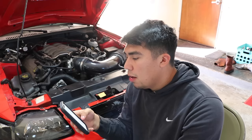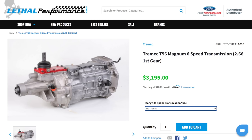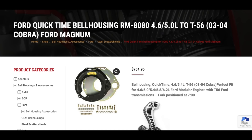Okay, so I would suggest changing the transmission, obviously. Either you get a Cobra T56 or the new T56 Magnum. I'll tell you the downside real quick about getting a Magnum. The downside is that yes, it costs around $3,100, but you're gonna need a QuickTime bell housing in order to mount that transmission to this motor or any other Coyote. They go for like $800 or $900 just for the bell housing, plus the $3,100 of the transmission.